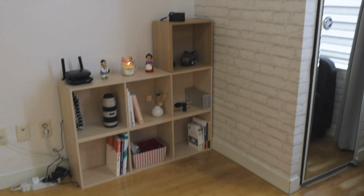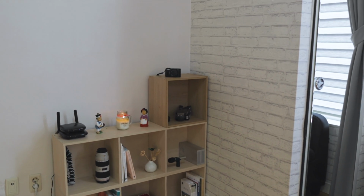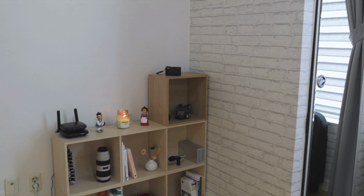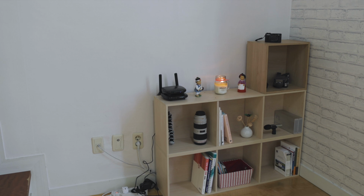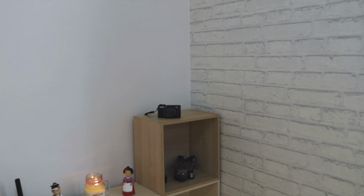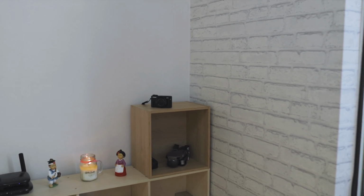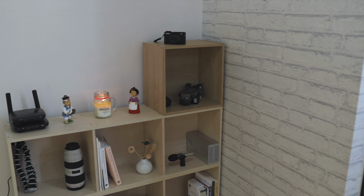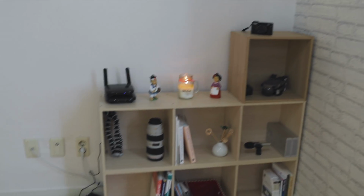Now let's go to this corner right here. I've got my little bookshelf and I like it. It has some of the books that I am reading right now, as well as my little modem, and I also have my camera gear. You don't see my 1DX because I am currently filming with it, but yeah, I like this little area. Kind of brings everything together in this room.